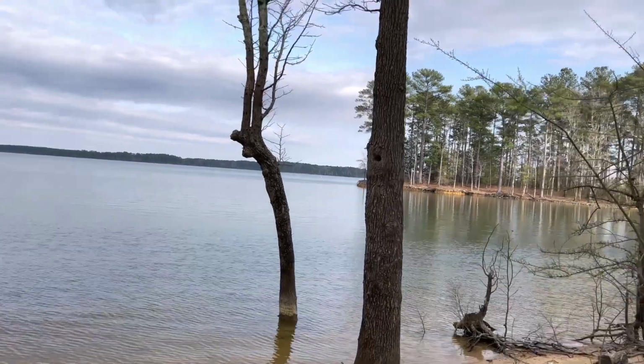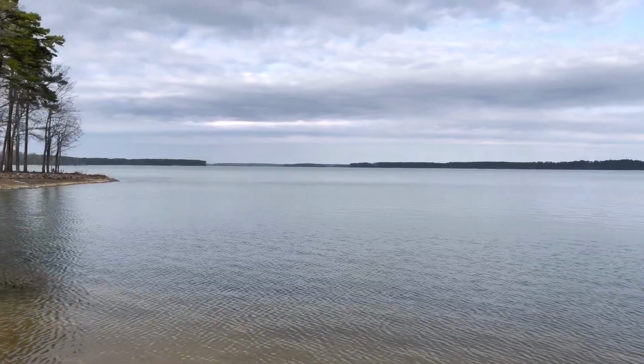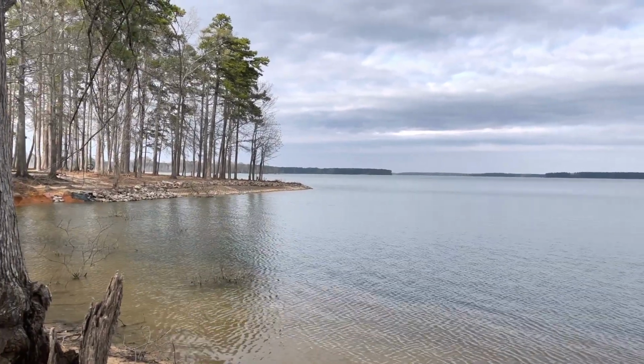It's just beautiful. Oh yeah, this is Bugs Island Lake again, in North Carolina, if I didn't mention that. Also called Kerr Lake, Carr Lake. Lots of different pronunciations here, but man, look how gorgeous.